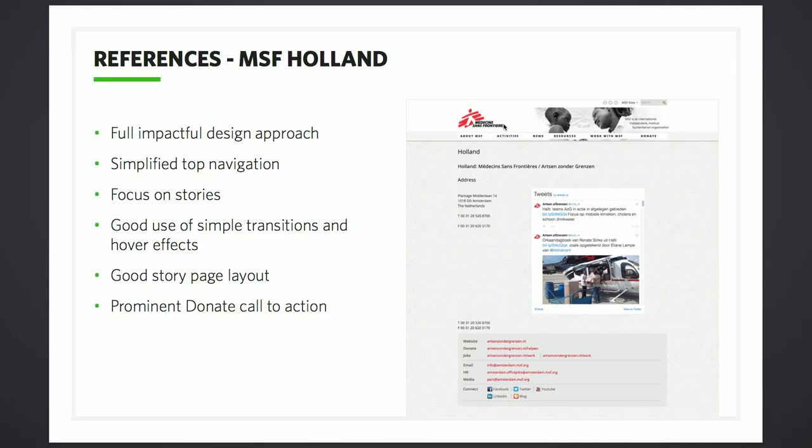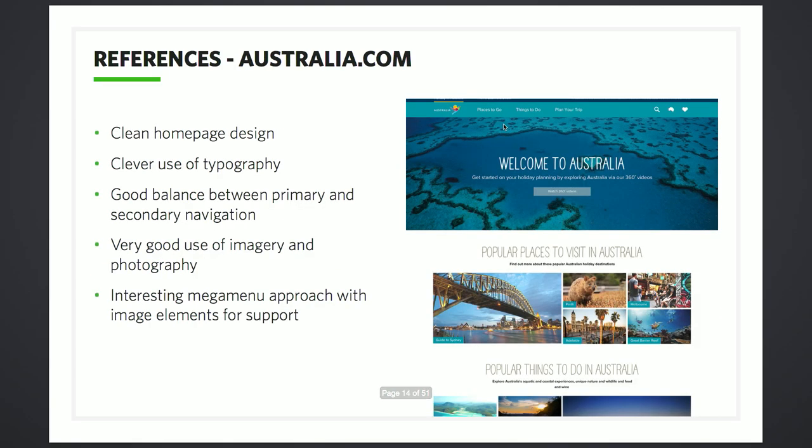It had a really good story page layout, and a really prominent button as well.